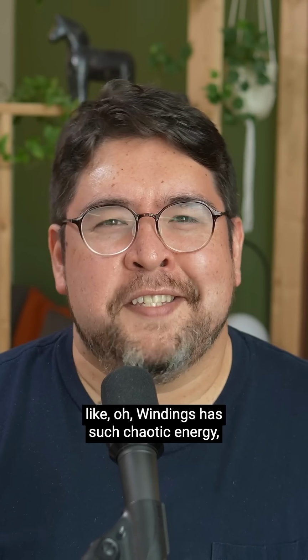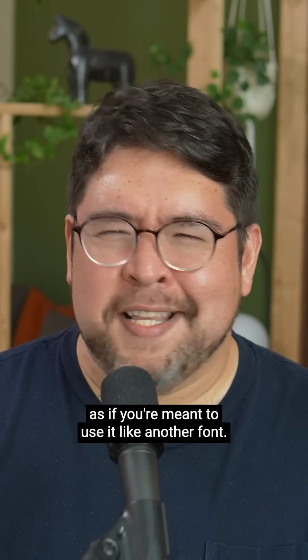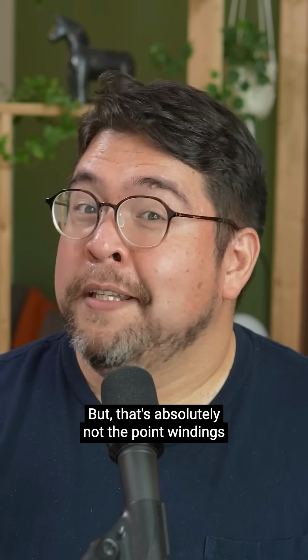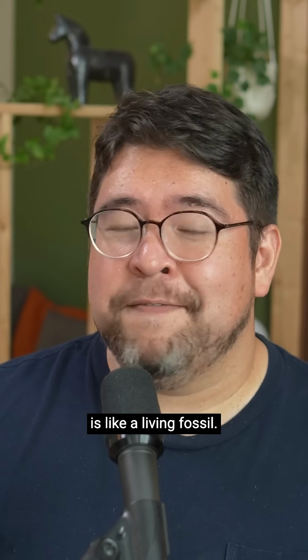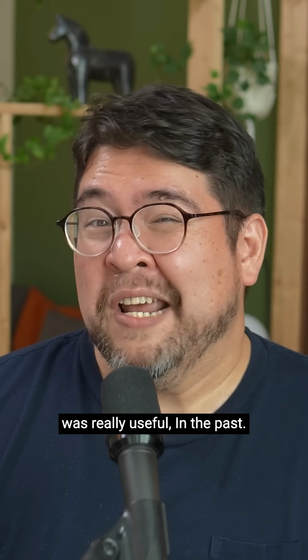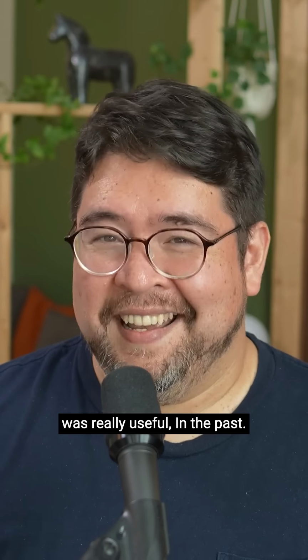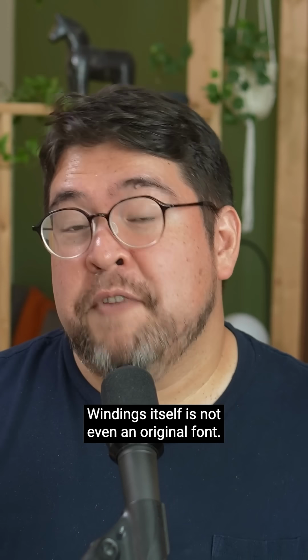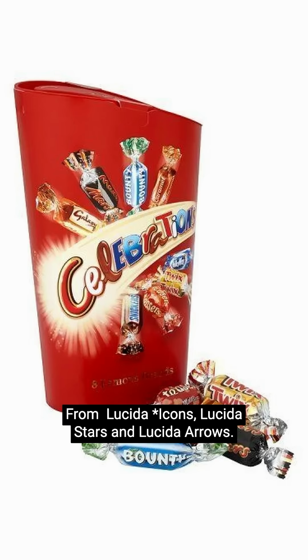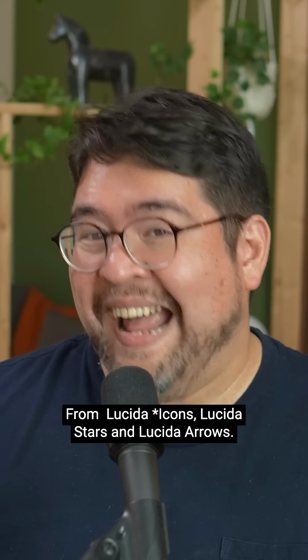They're like, oh, Wingdings has such chaotic energy, as if you're meant to use it like another font, but that's absolutely not the point. Wingdings is like a living fossil. It's like the last dinosaur of a whole genre of fonts that was really useful in the past. Wingdings itself is not even an original font. It is like a Celebrations chocolate sampler from Lucida Symbol and Lucida Arrows.